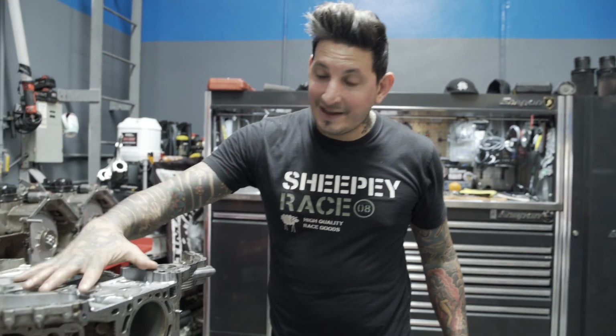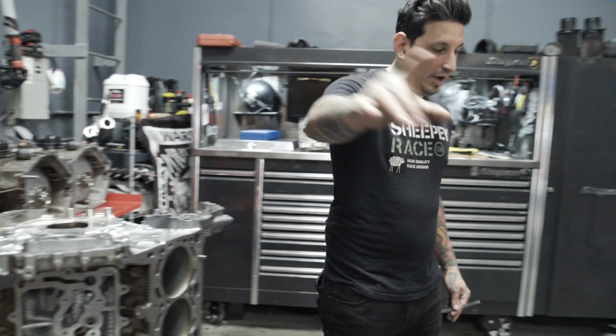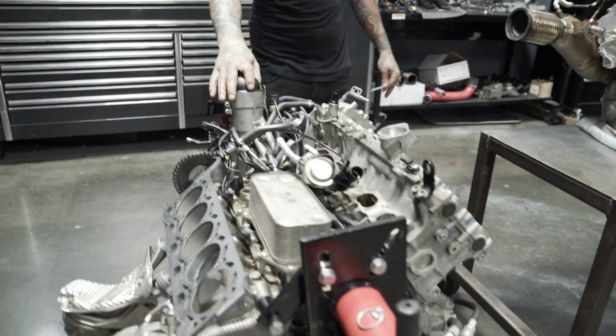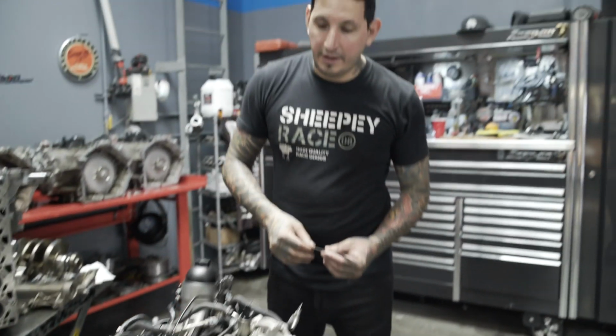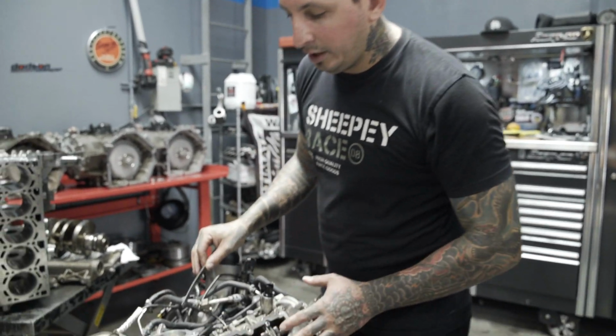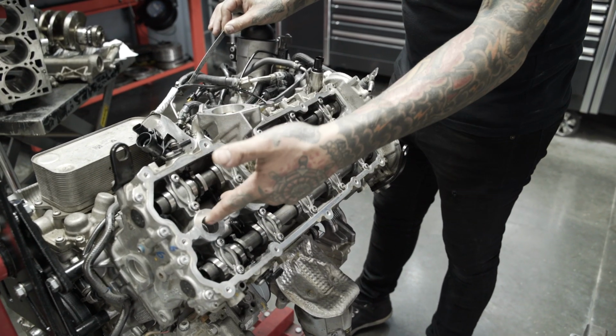On the front side, which is the rear side of the engine, is where all the timing components are. I have one here partially disassembled, and I'll kind of walk you guys through that. These engines have what is their overhead cam, quad valve. So it's 2 intake, 2 exhaust valves.